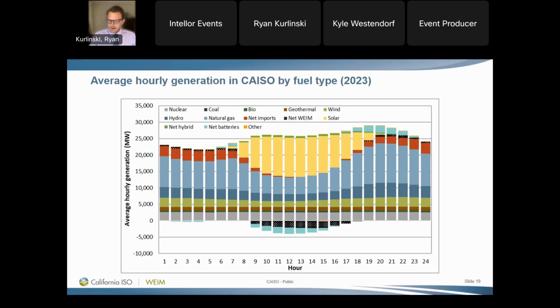This graph shows the same thing, the hourly average generation by fuel type, but for the CAISO balancing area. What stands out is that a significantly higher proportion of generation in the middle of the day comes from solar production. When solar is producing a large amount in the middle of the day, we see a really large decrease in natural gas production, larger than in the non-CAISO WEIM areas, and a decrease in hydro production. As the sun goes down, we see an increase in natural gas production and an increase in hydro.